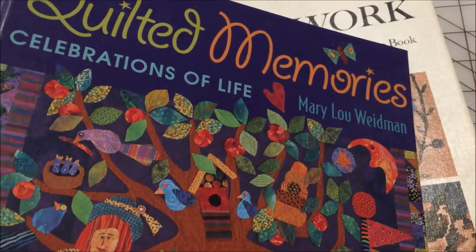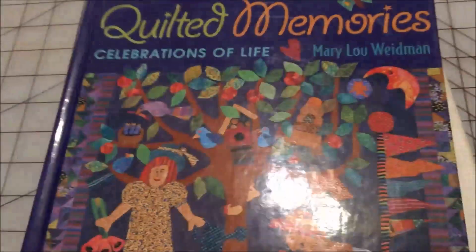Quilted Memories, Celebrations of Life by Mary Lou Weidman. I think I have looked through this one before. Maybe I got it from the library back in the day. Looks like good eye candy for creativity.